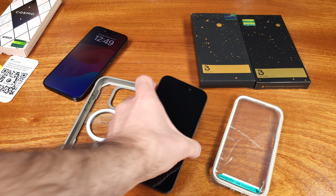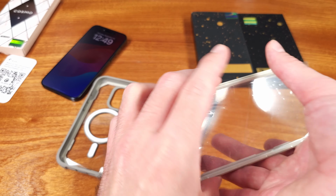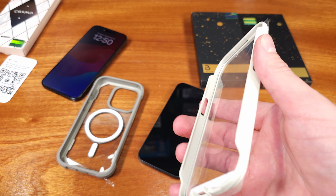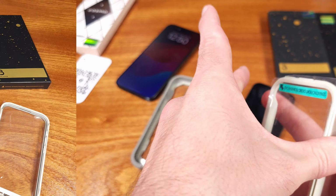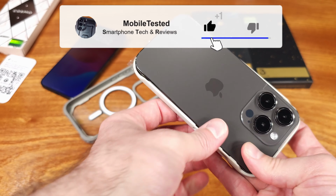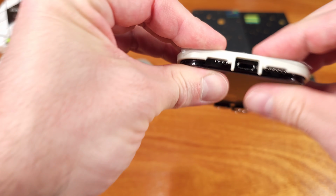This case also has reinforced corners, which definitely will help out. There's extra material on each corner, and this will help absorb impact forces also. Corner drops definitely can result in heartbreak, so in my opinion, if you're buying a case because you want some solid case protection for your iPhone, definitely look for reinforced corners.